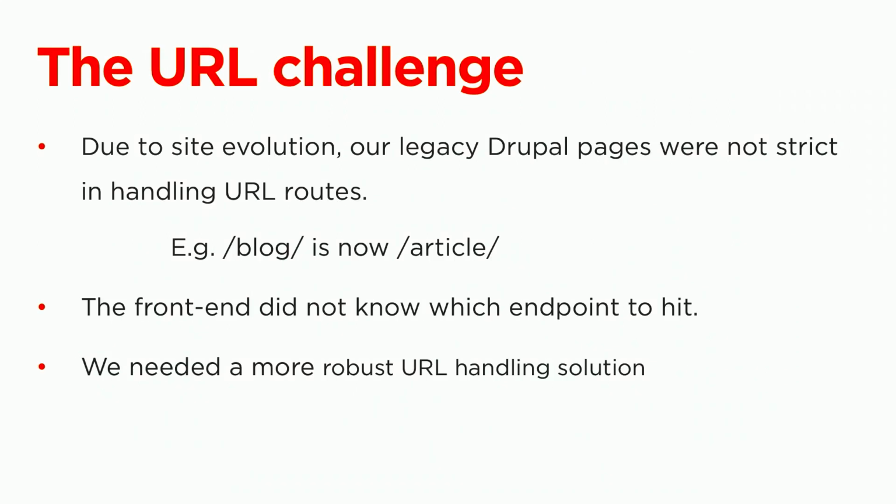Great. So another of the challenges we had to confront is that, to be generous, our legacy pages were not strictly organized. We had a lot of history where the URL patterns have changed over time, and we didn't want to change the URL patterns because we had social stats attached to them. But when you decouple, you have to be more strict.